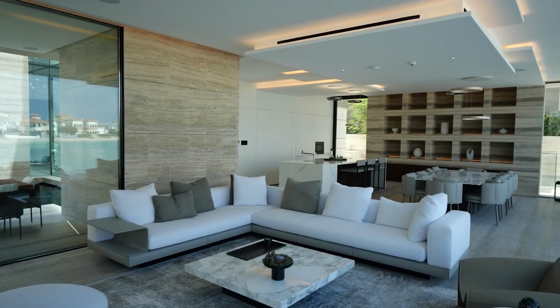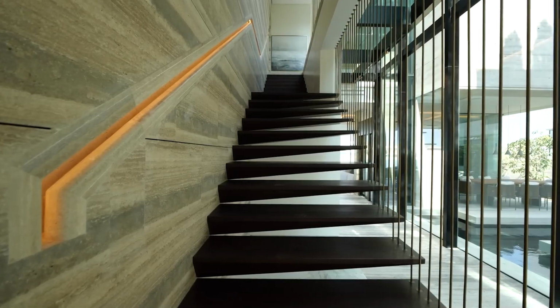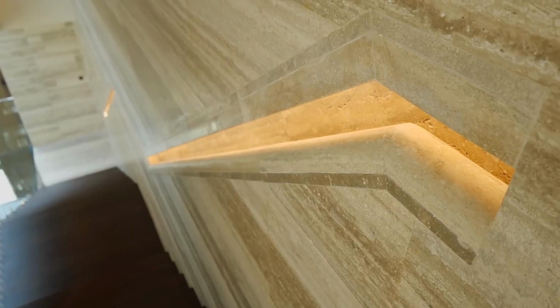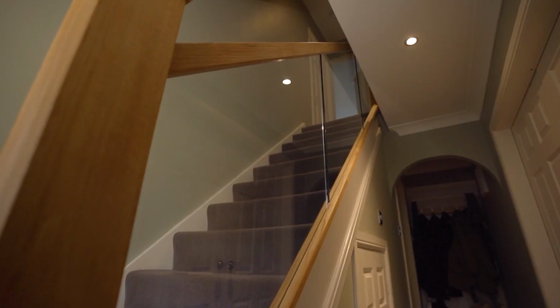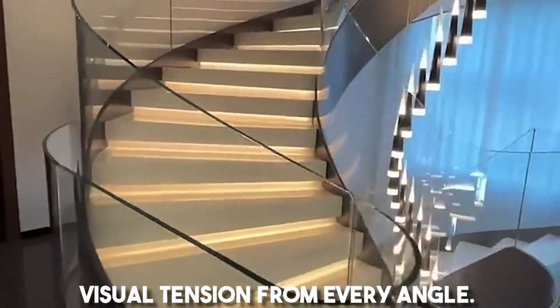Ceilings soar between 10 and 12 feet on the main floor, with a double-height foyer or stair void that introduces drama subtly. The staircase itself is often sculptural, a monostringer with open oak treads and glass balustrades, or a gentle helical form with a plaster underside, creating visual tension from every angle.